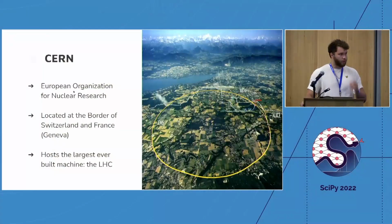We work with CERN. CERN is, for those of you who don't know, the European Organization for Nuclear Research. It is located right here at the border of Switzerland and France. Here you can see Geneva in the background and a little bit of the Mont Blanc. And this CERN facility hosts the biggest ever built machine, the LHC, which is outlined here in yellow.